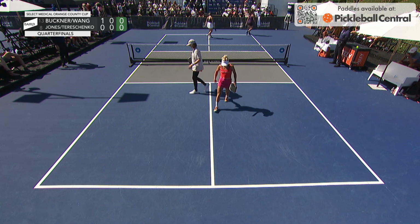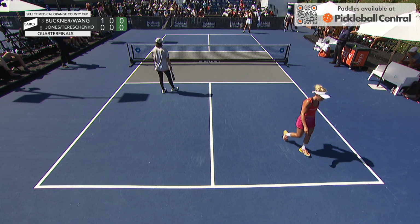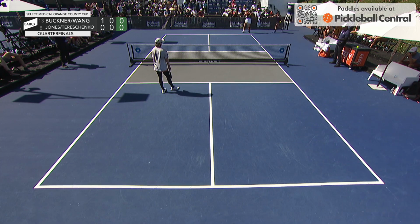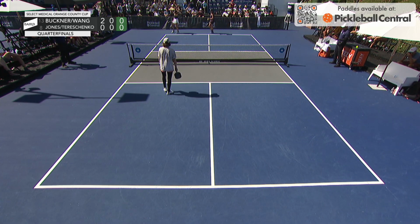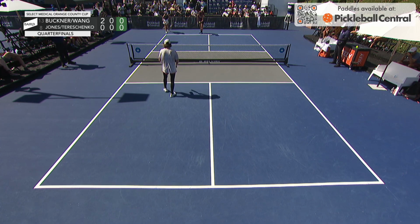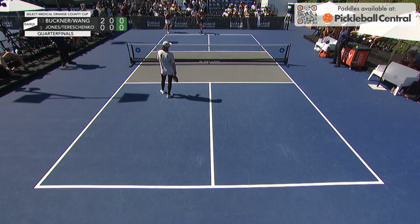What a counter right there by Irina, taking over that middle and catching the ball out in front of her, putting it in the back right corner. Such a legend, Wang. Such a legend, Irina Tereschenko, the MLP GOAT. That's right. 0-2. 1-0-2.